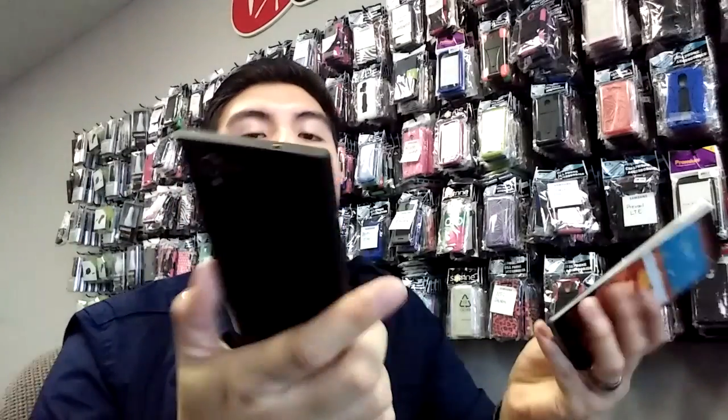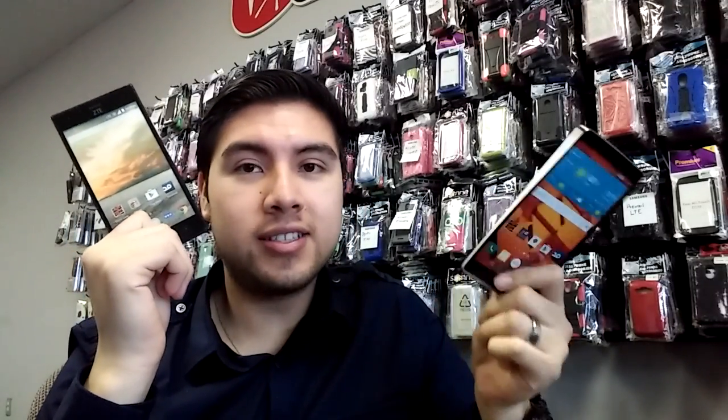So yeah, let me start going around the bush, like they say. I think that's how you say it, and just get to the nitty-gritty of it. So yes, the Warp Elite has better specs than the Stylo, but overall, you want to ask yourself this question, guys.